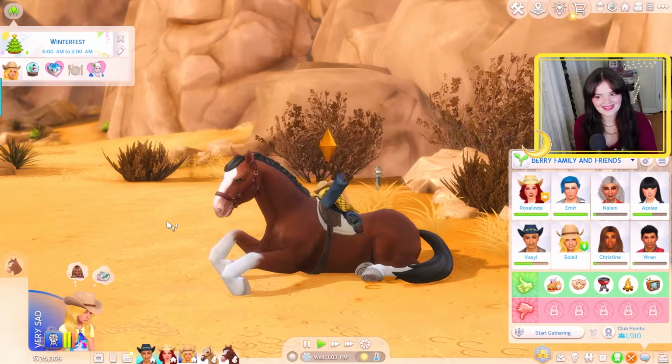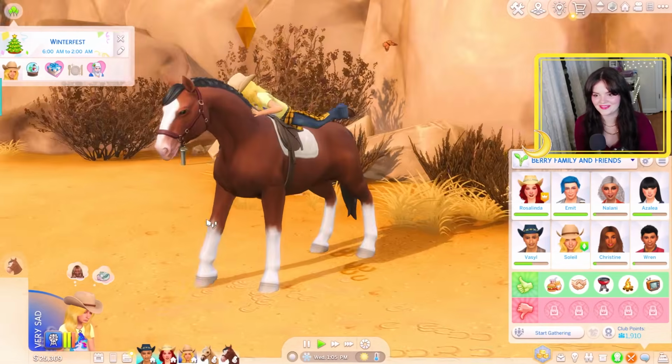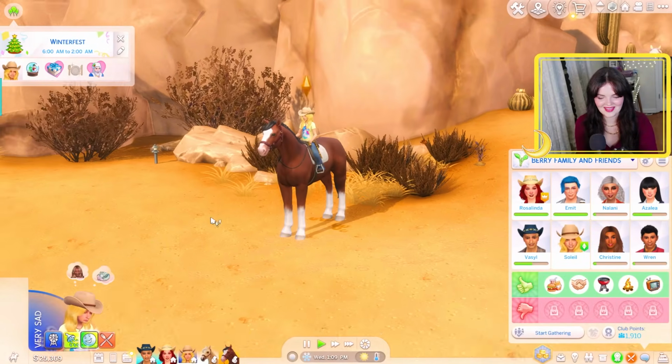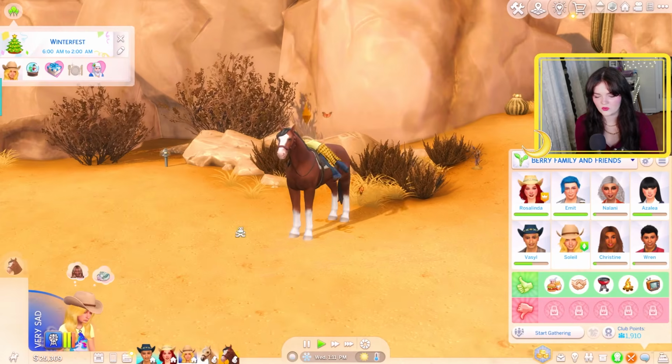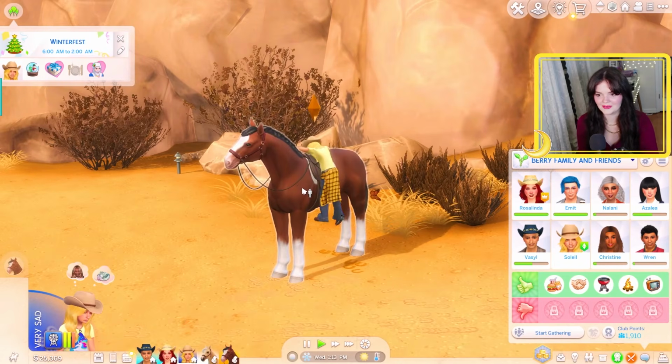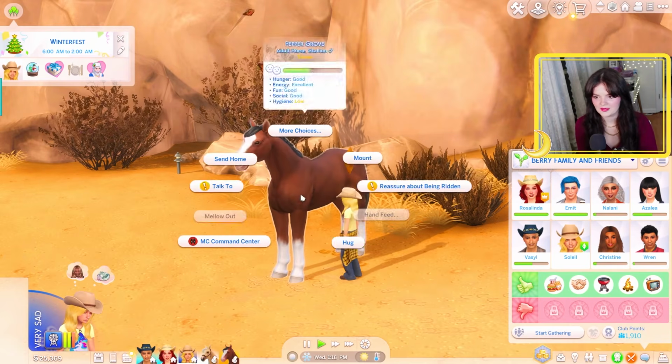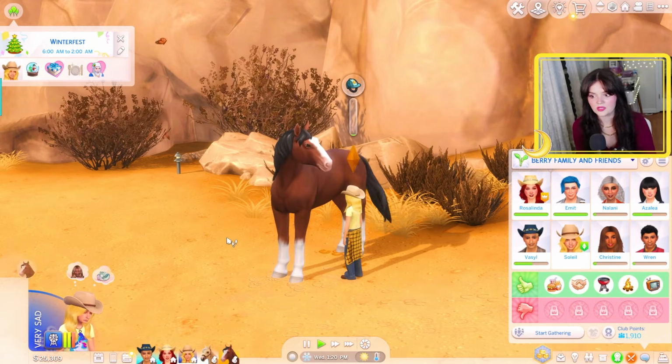And then he's gonna lay down. Oh my gosh, she just flopped on over him. Okay. Oh my gosh, this is so cool. Let's see, what do I do now? Reassure him about being ridden. No, don't get off. Soleil, how dare you? Is this gonna be just as annoying as riding a bicycle? Is that what's gonna happen? Where they're just constantly getting on and off even when you don't want them to?